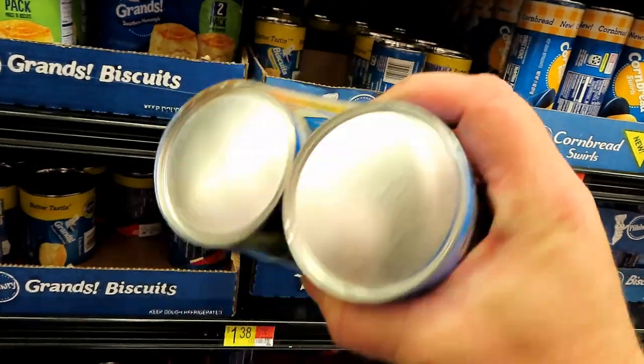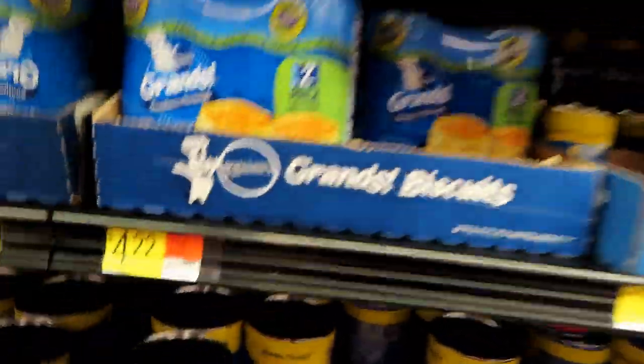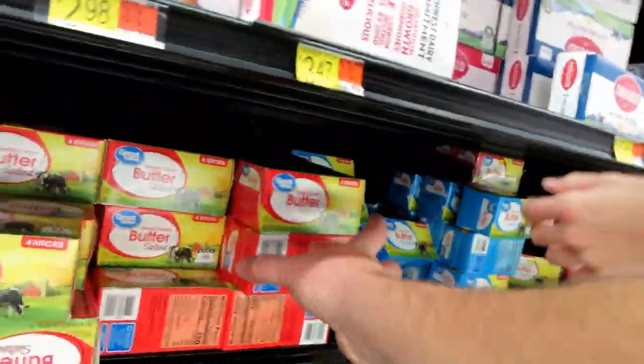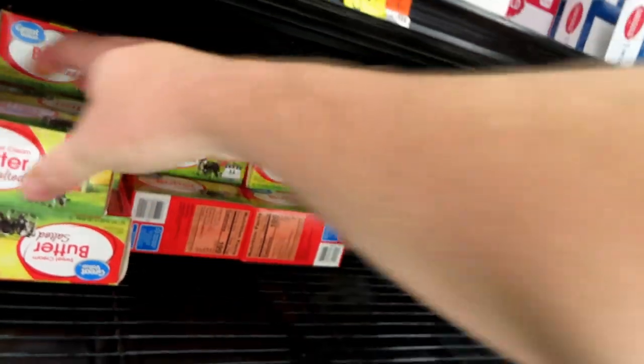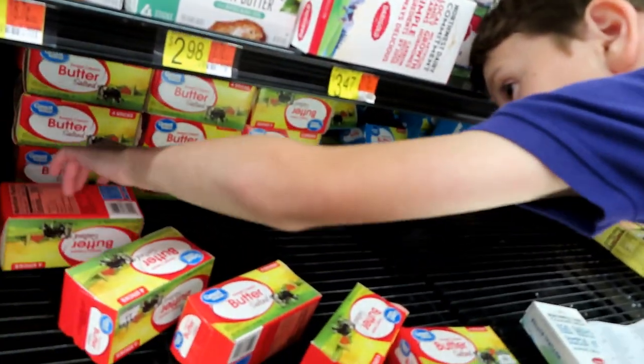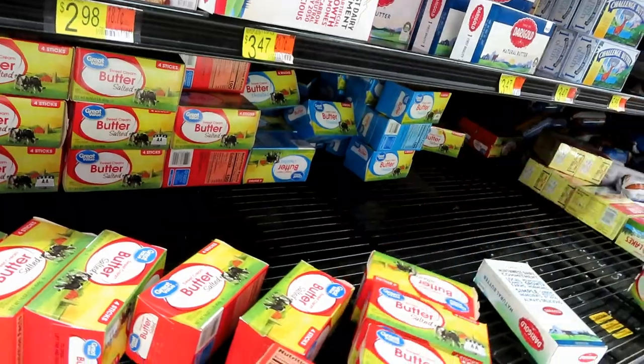Southern home style, is that what we want? I don't know, that's all I see. Let's just get these. Down here that we get. 10 of them. 1, 2, 3, 4, 5, 6, 7, 8, 9, 10. All right, pull the cart around.